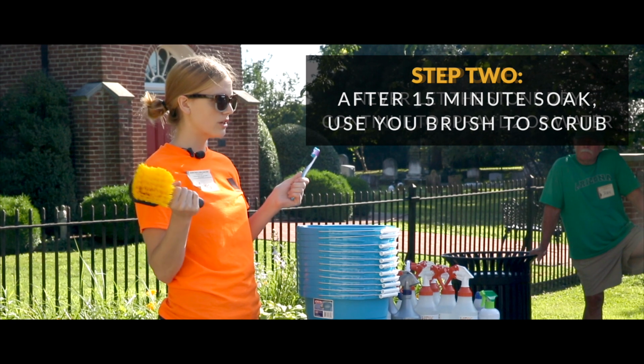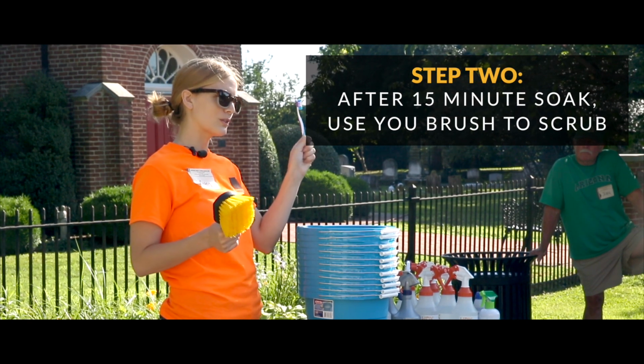And then you're going to use your brush. You're going to get in the nooks and crannies with your toothbrushes or your small brushes.